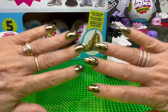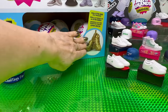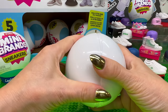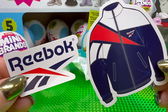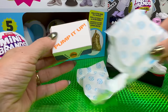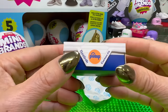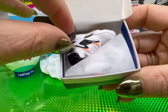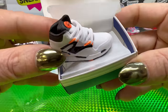Come on, guys. I even painted my nails gold, so they will go with the ultra rare sneakers from Reebok. I need to get it. Come on. Open. Two stickers. They look very cute. I like the color combination. And two blind bags. Let's see. This one we don't have, and it says Pump It Up. This is the first time Reebok Custom Fit. Wow, this looks very special. Nice high top sneakers in white with details in black and orange.